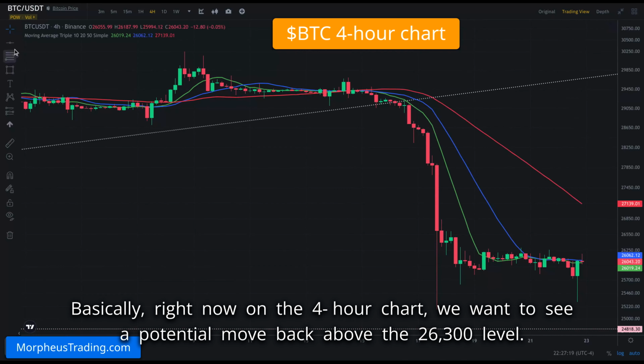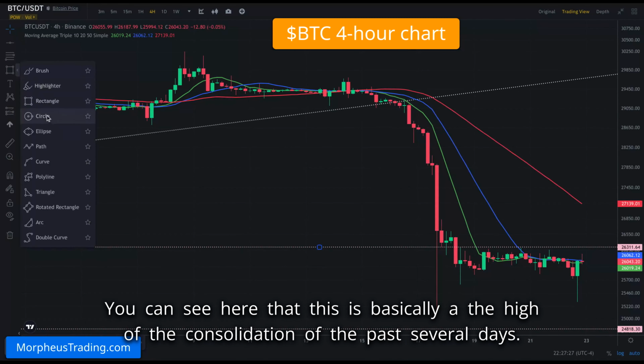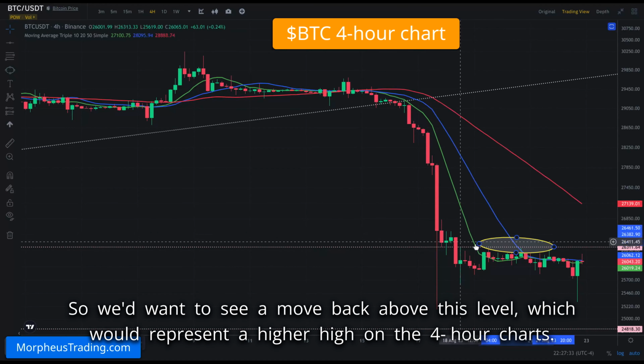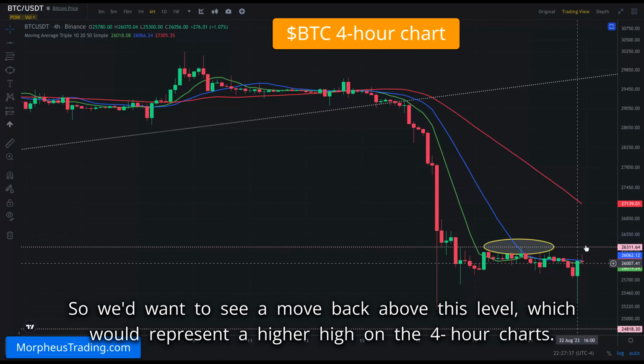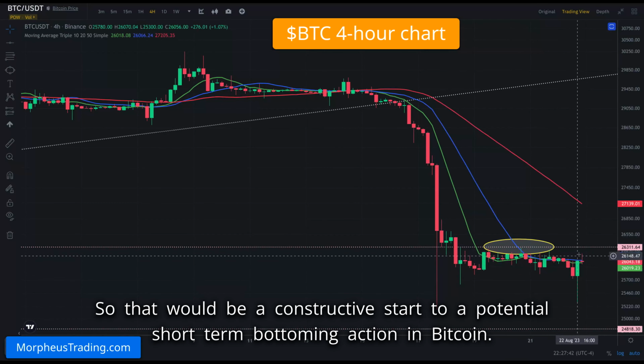Basically right now on the 4-hour chart, we want to see a potential move back above the 26,300 level. You can see here that this is basically the high of the consolidation of the past several days. So we'd want to see a move back above this level, which would represent a higher high on the 4-hour chart. So we'd have a higher low here, and that would be a higher high.